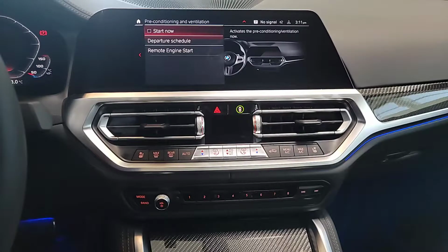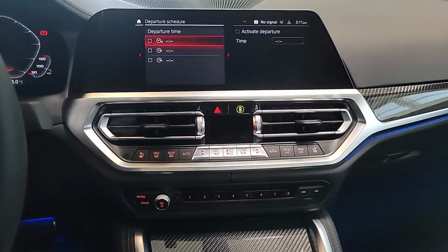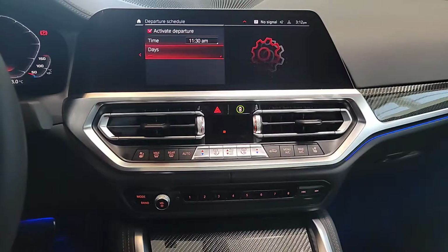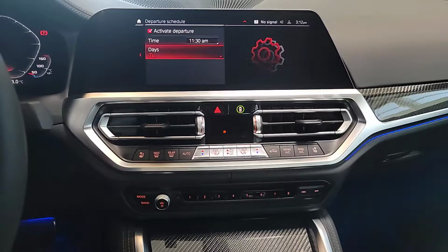And you can do this by hitting start now, and it'll start right now, or you can set up a departure schedule. So if you already know your schedule and when you'll be departing with the vehicle, so for instance, let's say this was for me specifically, I would say I'm going to leave my house at 11:30 a.m. on Tuesday, because that's what my schedule looks like. I've got to be at work by 12. So I'd set Tuesday, and then what'll happen is automatically at 11:30 a.m.